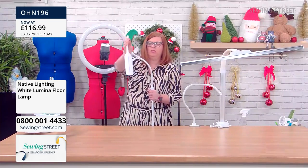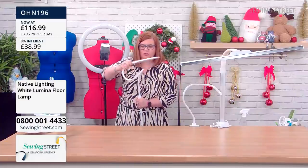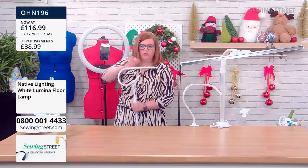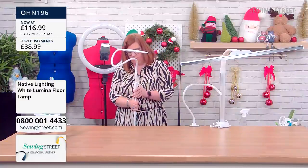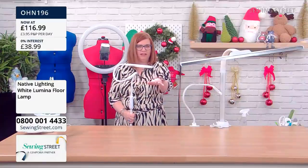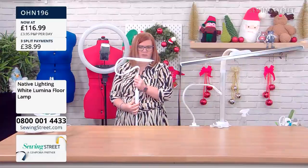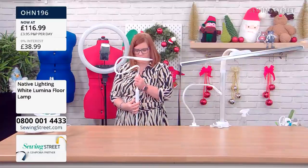So again, we were just talking about how flexible it is, and if you're working in the lounge and you just want the light on you, then it's ideal where you can just have it underneath you, and you can see that it's not affecting anywhere else. The light is just where you need it, where you're working. Perfect. Which is ideal, and that's obviously on the brightest one there.